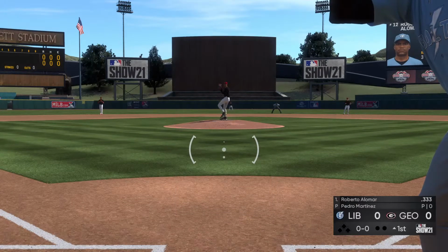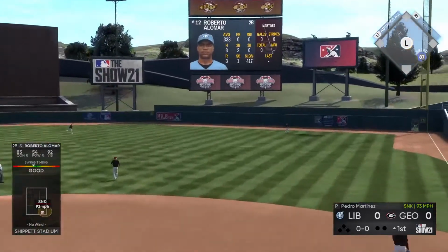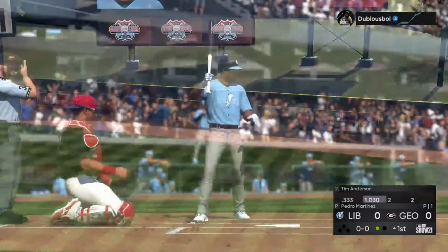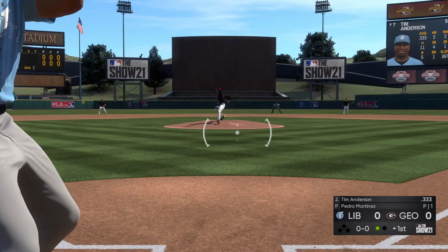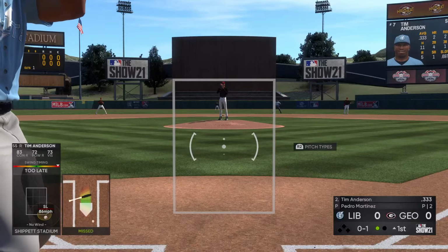First pitch on its way. Swing and a liner. Yastrzemski's got it, and there's one gone. So bases are empty with one gone. And up next, it'll be Tim Anderson. And this is cut on and missed below the knees, and it's 0-1.